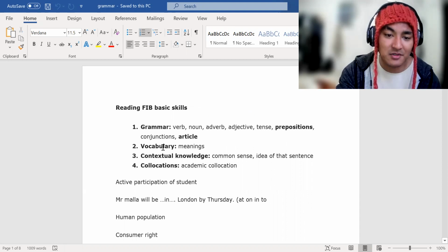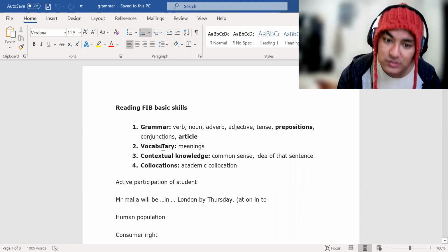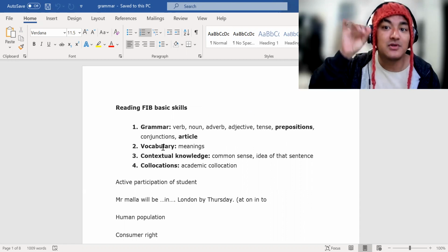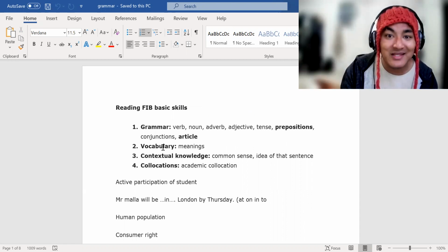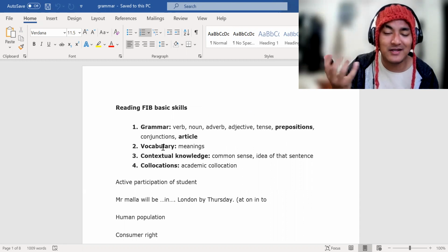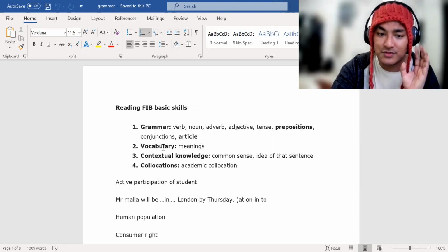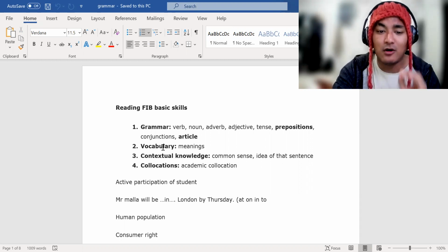The next thing is vocabulary, that is, the meaning of the word. You should know some vocabulary. If you don't know the vocabulary, then you won't be able to find out if this option is the right option or not because you don't know the meaning. How are you going to test it? How are you going to say that this is the right option? You just have to guess, right? So knowing some meanings, some vocabulary, is always helpful.